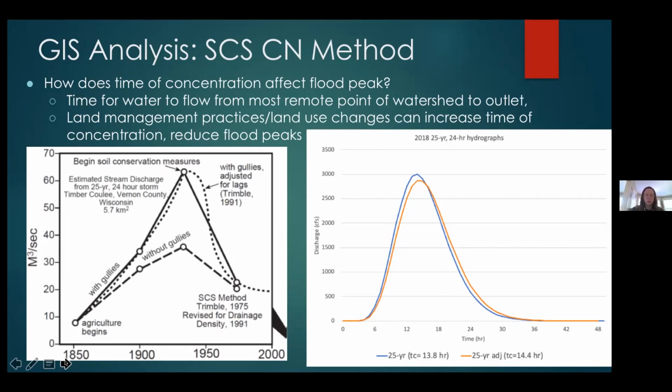We did something similar in the right figure with the 2018 25-year 24-hour flood, where we adjusted the increase of time of concentration, and it illustrates how this led to a lower flood peak and slower runoff rate. This time of concentration increase can be achieved with effective land management and land use changes that promote infiltration, slow runoff, and reduce flood peaks.